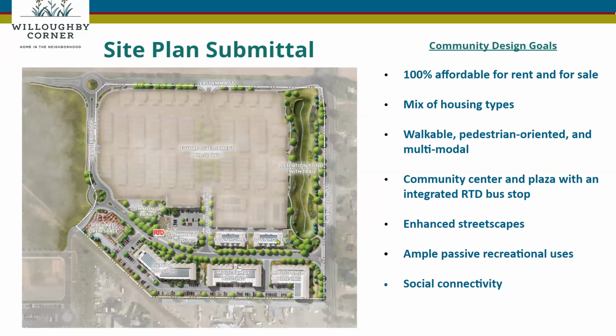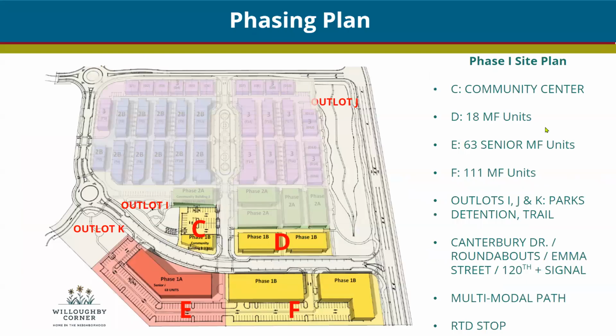So Cappy, for you, on Emma Street and thinking about those improvements that come down, and then really all Canterbury making that loop. But you see just such remarkable vision that you all helped us create, and you start to see it come alive at the street level. Next slide, Jasper. This shows those outlots in phase 1. So you all know it, but this is kind of fun to look at.